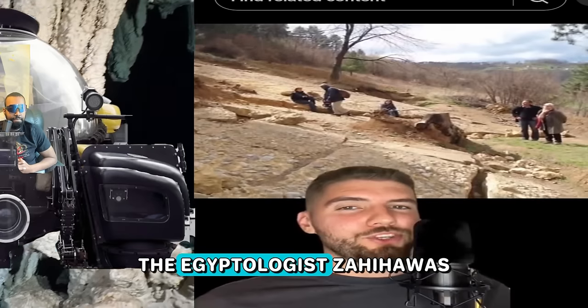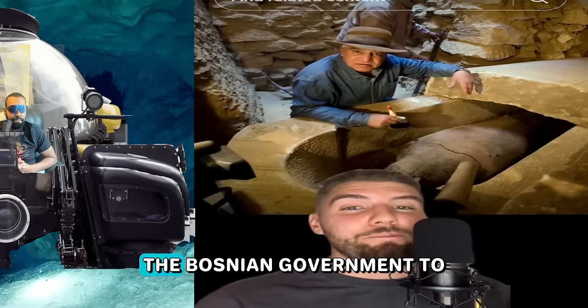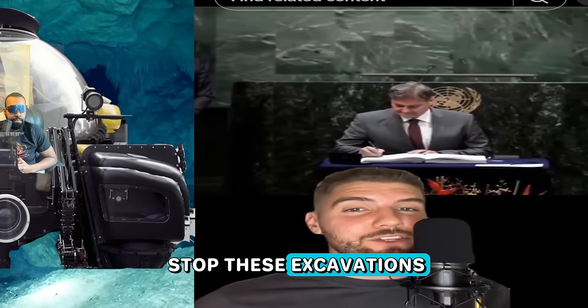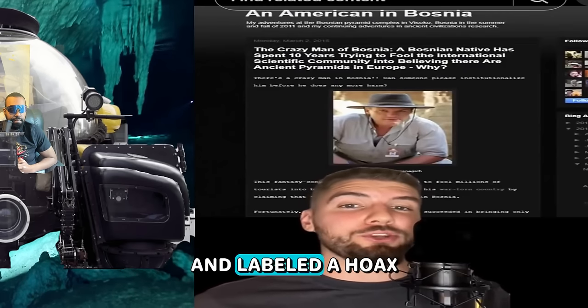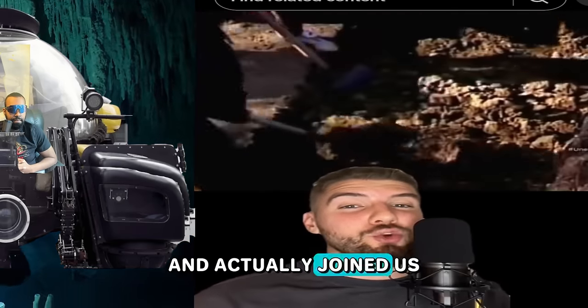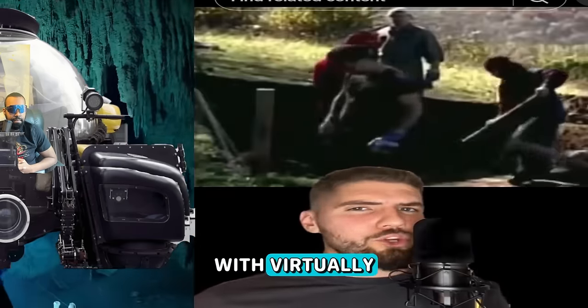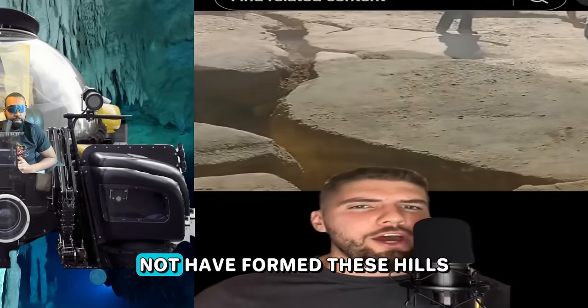And famed Egyptologist Zahi Hawass, who oversees most of the Egyptian pyramid investigations, even petitioned the Bosnian government to stop these excavations. Within hours of this international discovery, the story is swept under the rug and labeled a hoax. Well, over 50 archaeologists around the world remained optimistic and actually joined Osmanagic's work in Bosnia, with virtually every single one of them who actually saw it in person confirming that nature could not have formed these hills.